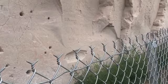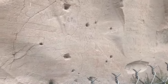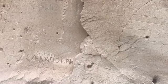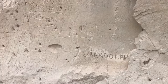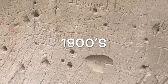As I walked down this path, I came around the corner and saw this chain-linked area, and behind it are all the really old names. They are protected, which is absolutely awesome, and the newer modern people cannot go in and carve. But if you look at these, they date really far back. It's kind of hard to see some of them, and as we zoom in, we'll get a better picture of some of these older names.